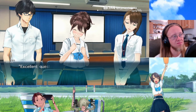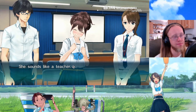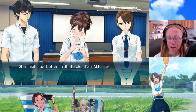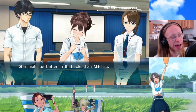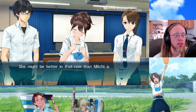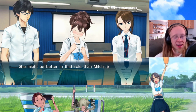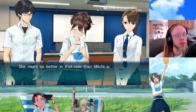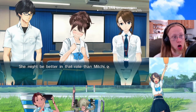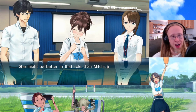いい質問ですよ。She sounds like a teacher. She might be better in that role than Michi. I much more like Nai than I do Michi. It's like, so far Michi really hasn't contributed at all to the story. I mean, he just seems to be there for, like, comic relief.